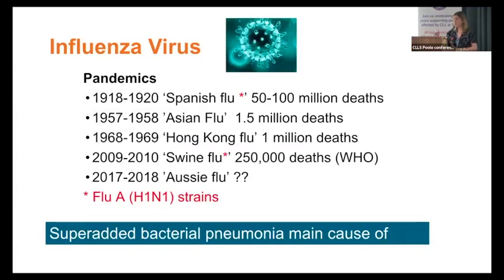So we know there've been quite a lot of pandemics over the decades. And actually, the main cause of death is very often you can get a superimposed bacterial infection. So having had a viral infection weakens your immune system, brings down your resistance, then people get a bacterial infection, and that can be very, very serious.